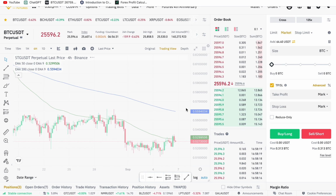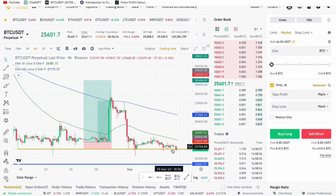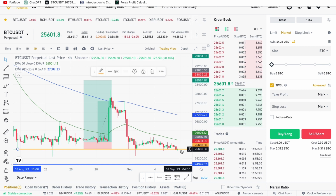Then when I select it, I'm going to trade market orders. We have limit order and we have market order. Limit order is, let's say Bitcoin is around 25,000. Then you said you want to enter the market if Bitcoin reaches 26,000 or if Bitcoin reaches 24,000. That's a limit order. But with a market order, you are simply saying that right now Bitcoin is $25,597. I want to enter the market now because I'm thinking Bitcoin is going to fall.